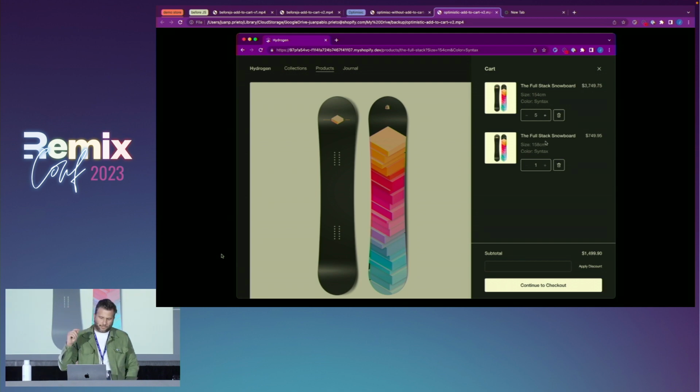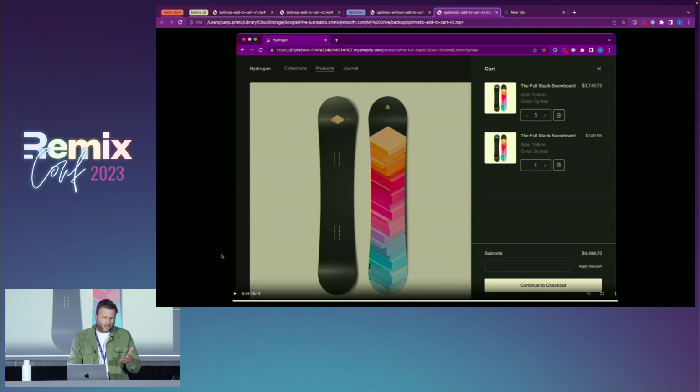So I'm going to add more. Nothing's happening. And then when the response comes from the storefront API, it's actually using the return value from the storefront API. And the reason you don't want to do that is because there can be discounts and all of these other things that you don't want to be simulating.